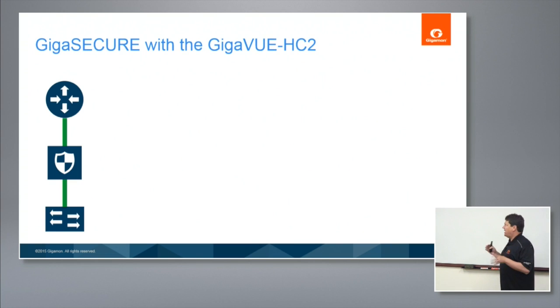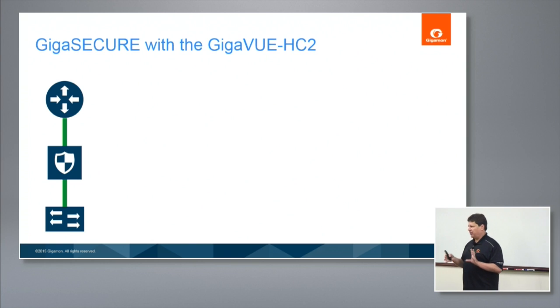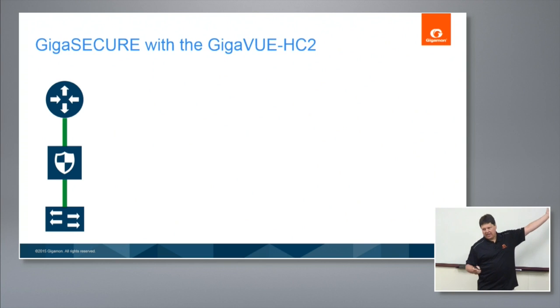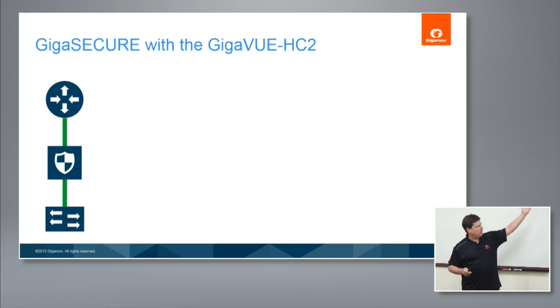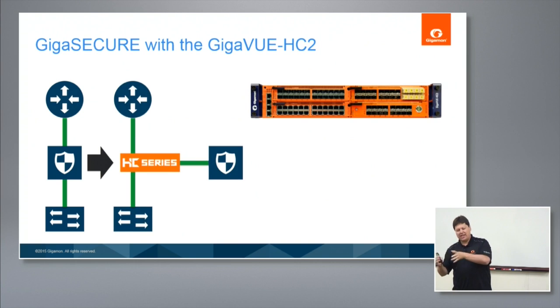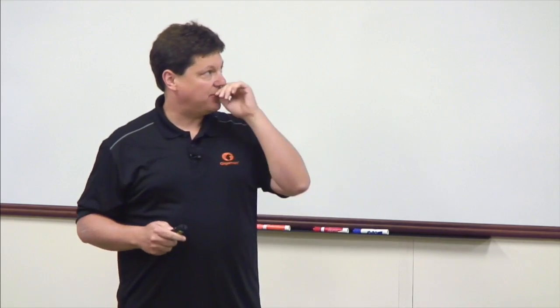So I'm going to drill down a little bit and talk about our GigaVUE-HC2 product, which is part of our overall security delivery platform. Normally you might have an inline tool, like an intrusion prevention system, in between 2 nodes in your network. What we're going to do is take that out and instead put the HC2 into the network inline and then hang the IPS off of that. Still inline, but we're the ones connecting directly into the network rather than the IPS.